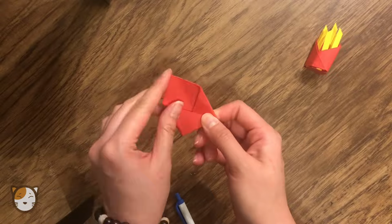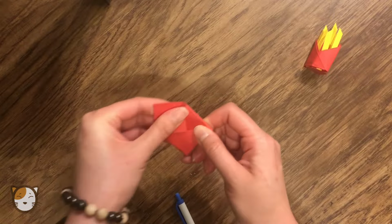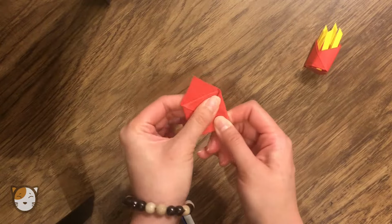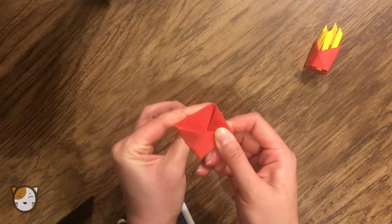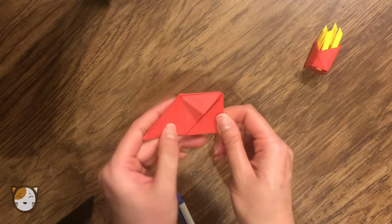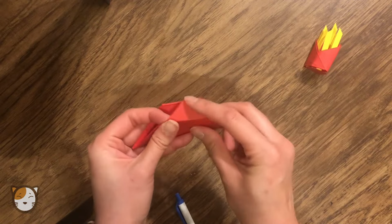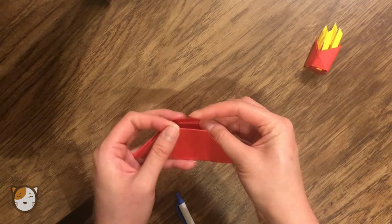Once you've folded the triangle into thirds, you can fold that top flap down on both sides, so both the front and the back flap. Now you can open everything back up and tuck those two top flaps on the inside rather than having it on the outside.